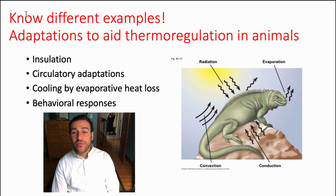So know the different examples of thermoregulation. I just talked about behavioral responses. We have cooling by evaporative heat loss, sweating and panting. Circulatory adaptations, we learn about vasoconstriction and vasodilation, and then insulation. So endotherms are always going to have a layer of insulation, whether that be fur or hair or blubber or feathers, right? So those are all forms of insulation.